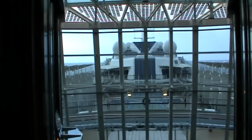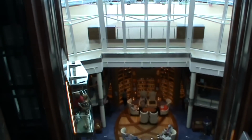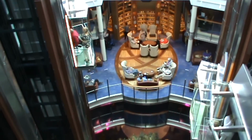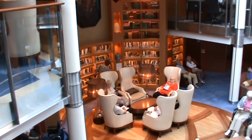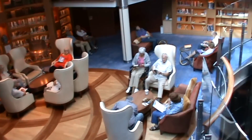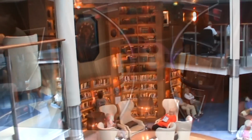This is the rear lift elevator shaft. There are 8 elevators here, 4 on either side, and these elevators or lifts travel between deck 2 and 15. This is the library. I believe that was situated on deck 7. It actually covers 2 decks, as you can see, with a nice restful area for casual reading.